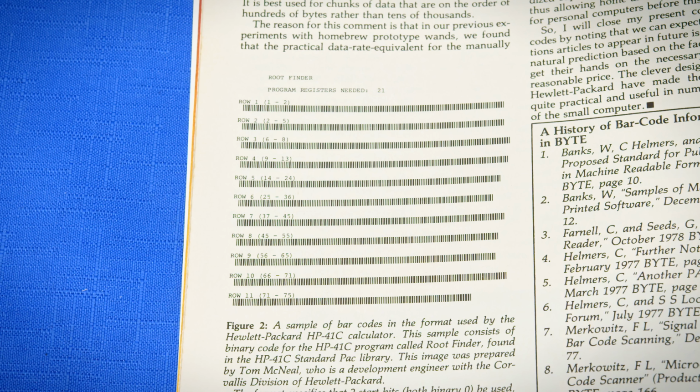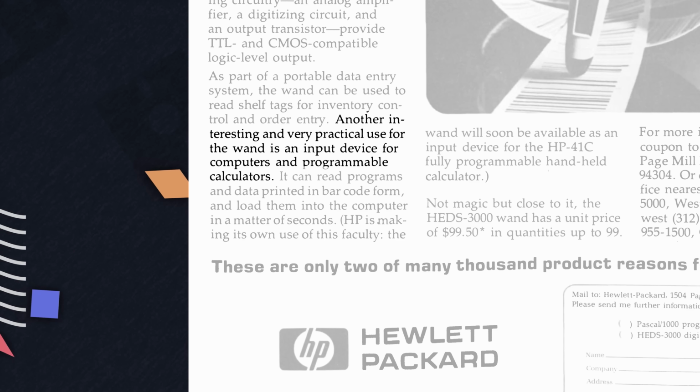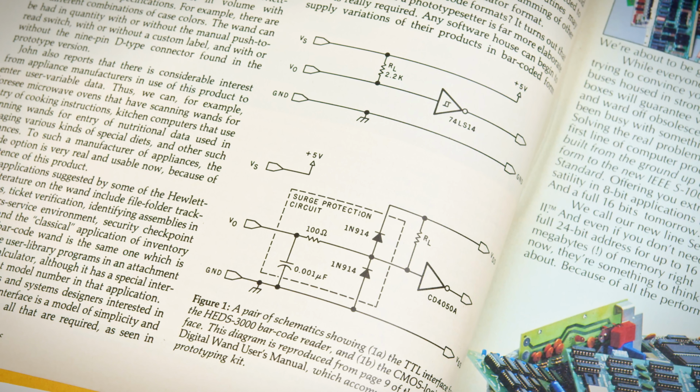This was a barcode reader development kit compatible with the type of barcodes that Paperbyte used. It was even advertised as being able to read software, but it wasn't able to directly interface with any computers.